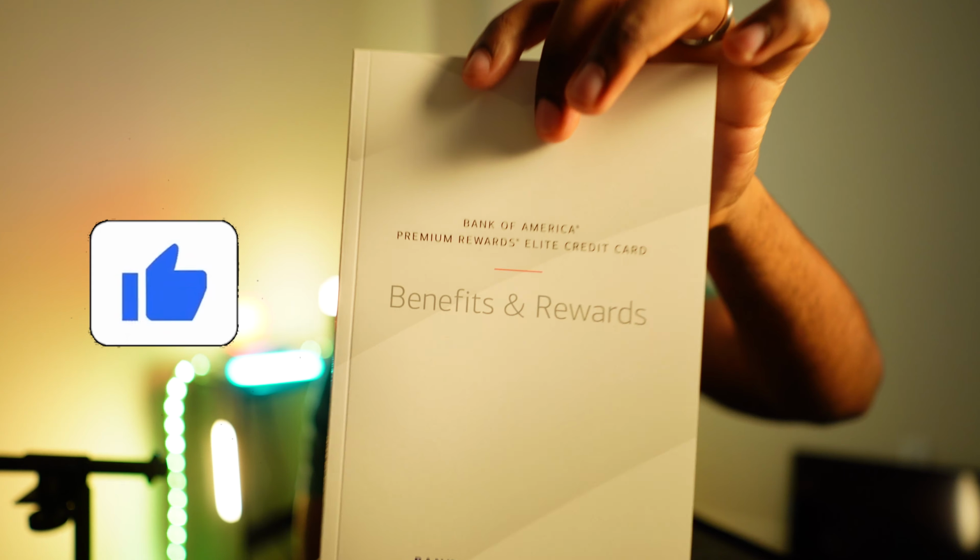We got a little pamphlet with the benefits and rewards. And then we have some important documents disclosed. And looks like there's a little slip in here telling me that there is a sign-up bonus. Earn 75,000 bonus points when I spend $5,000 in the first 90 days of having the card.